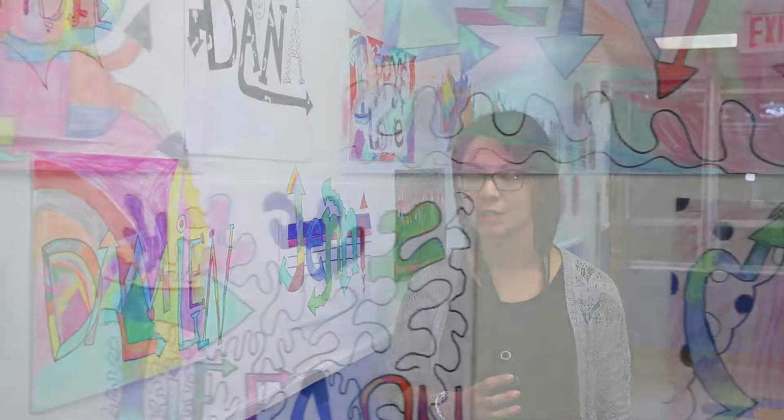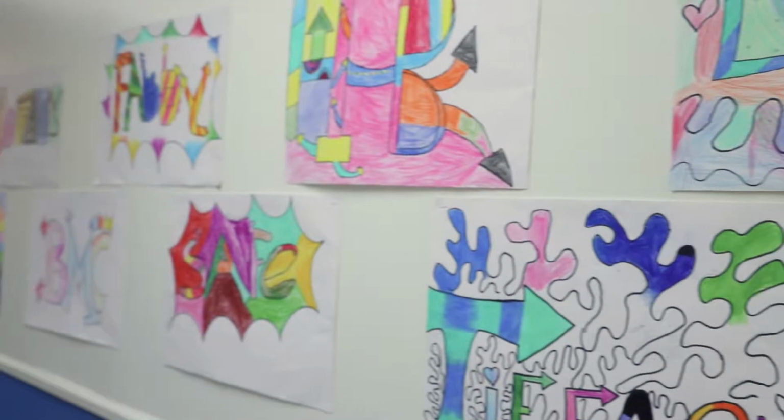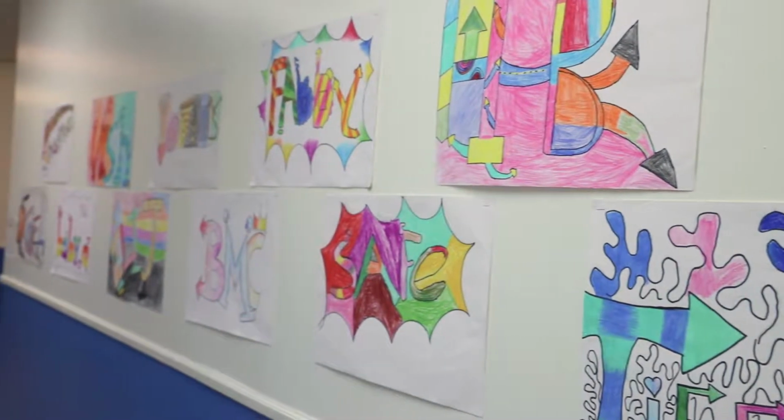The 7th graders, after we moved on from our elements, then learned a little bit about graffiti and the history behind it, starting all the way back in ancient Rome. They then created their own graffiti tag, which is the signature that street artists use when they create street art. We also discussed the difference between art and vandalism.